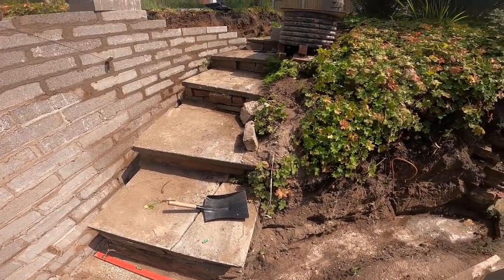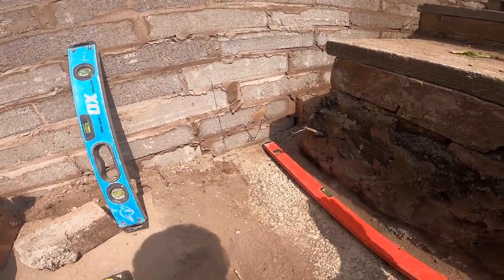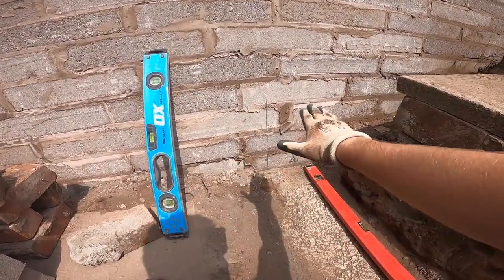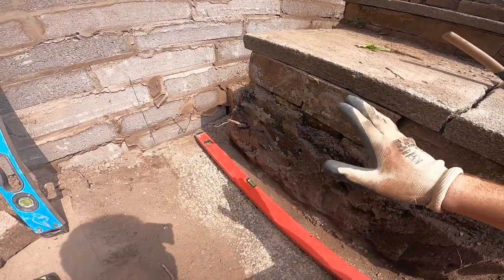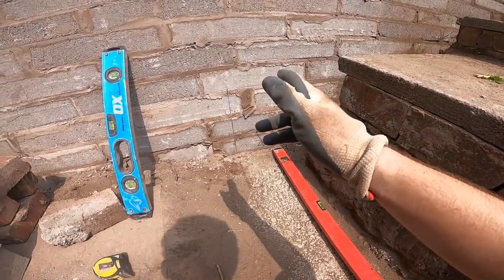Oh, excuse me, I'm out of breath climbing up these bloody stairs. So, with help from Dad, of course, we've got the square set up. So, got the line up, three courses. We're going to go three courses just to play it safe. If it's too high, they can always knock a course off. It's not a big deal. It's better to be safe than sorry. So marked up three courses.